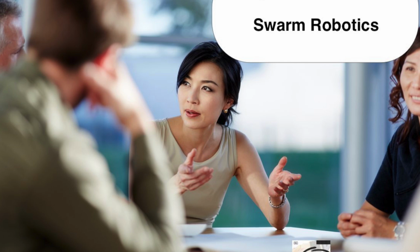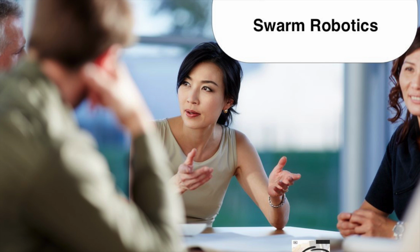Oh, the possibilities are huge. Imagine a swarm of robots working together to move a heavy object, like ants carrying food many times their size. Wow. This could revolutionize construction or even be used to transport supplies in disaster zones. Okay, now that's just cool. It's like having a team of tiny construction workers, only way more efficient.